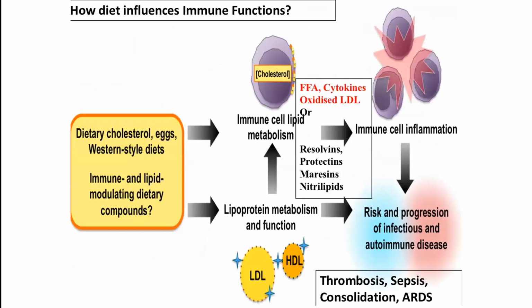Now this is a very important slide because it shows the effect of various dietary factors on lipid metabolism and immune cell lipid metabolism. If there is a Western type of diet, this would cause more inflammation and oxidized LDL. Whereas if it is a Mediterranean diet, it would enhance anti-inflammatory molecules, resulting in decreased inflammation. But the Western diet would cause risk factor progression, more infection, decrease in autoimmunity, resulting in complications, severe forms of disease and mortality.